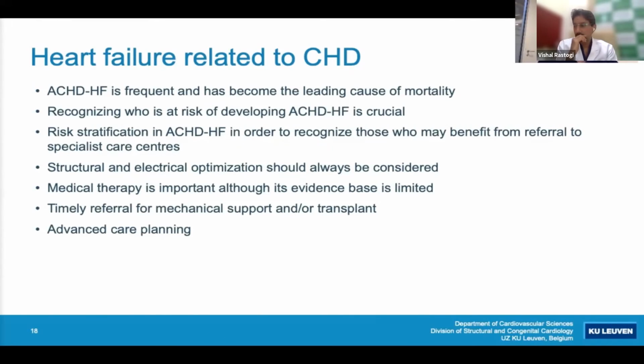Structural optimization and electrical optimization should always be considered. Medical therapy remains a cornerstone of heart failure management, although its evidence base is limited, and timely referral for mechanical support and transplantation is very important. Along the life trajectory, advanced care planning should be discussed with all of our patients.